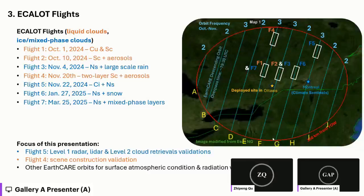In total, we conducted 7 ECCC flights. Three of them observed liquid clouds, and 4 of them observed mixed-phase clouds. As you can see, those sampling regions are highlighted by the rectangles on the right side of the map. In today's presentation, I will mostly focus on Flight 5, about the validation of the Level 1 radar and lidar products, and then Level 2 cloud retrieval validation. I will also briefly talk about Flight 4 for the scene construction validation, and eventually some surface validation.